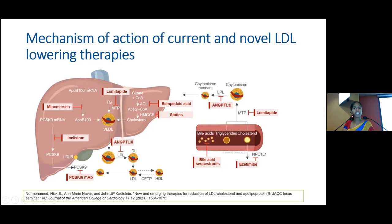We have new agents, the commonest of which is ezetimibe, which inhibits cholesterol absorption from the intestine, and then the PCSK9 inhibitors, which inhibit LDL receptors from being internalized. That is, they enhance the LDL uptake. And the new ones like bempedoic acid and inclisiran. I won't go into details. We are at least looking at 10 to 15 years from today before they are going to be available for our use.